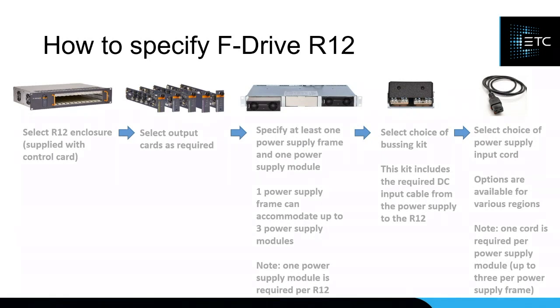So just to recap, how do we specify an F-Drive R12? The first thing we do is we select the enclosure, which comes with that control card with the brains in it and the micro SD card that carries the configuration.